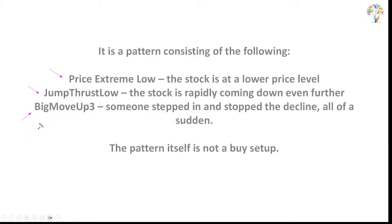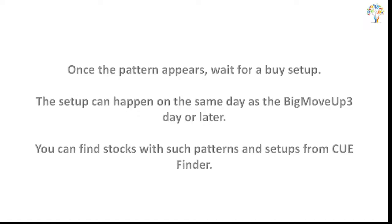This pattern has a very high probability of the stock moving up from there, if that made sense. After this pattern, the stock is very likely to go up. The pattern itself is not a buy setup, it is a pattern. Once the pattern appears, wait for a buy setup. The setup can happen on the same day as the big move up 3 day, or it can come later. We are going to take only the buy setups that are low risk. That is, stop is not very far away.